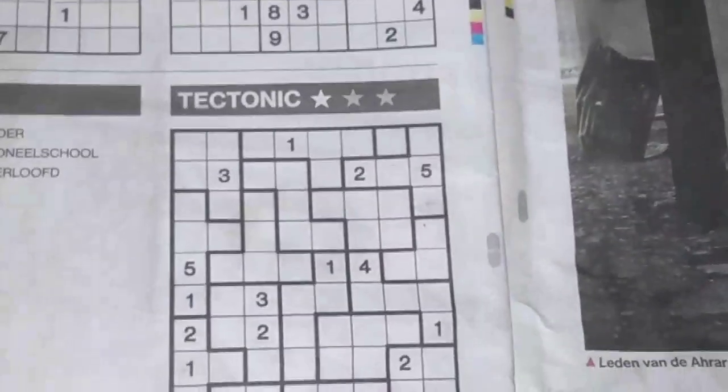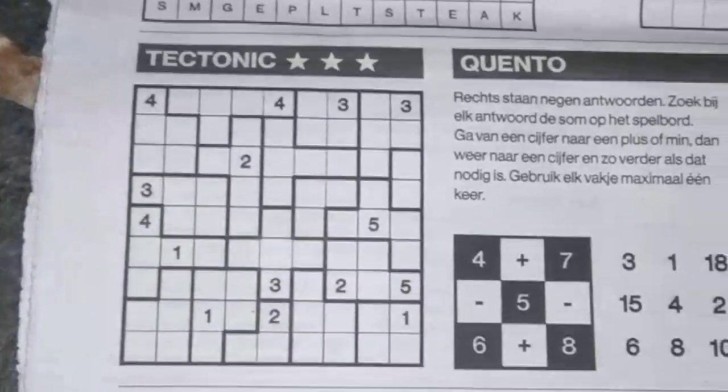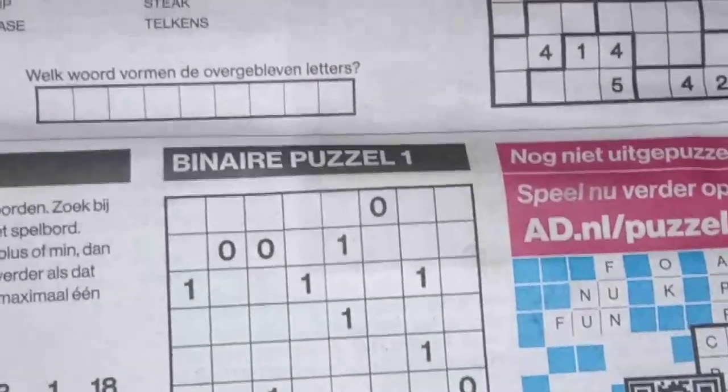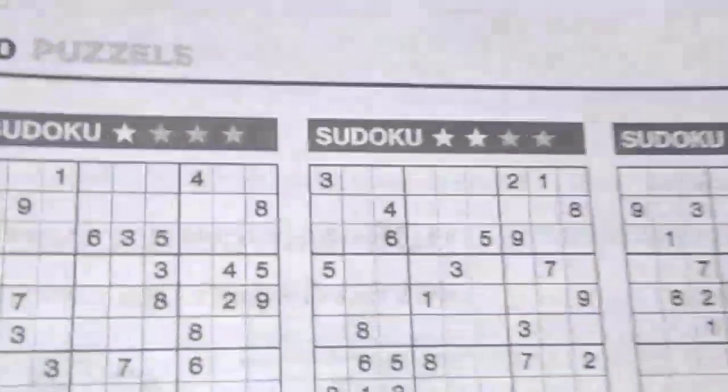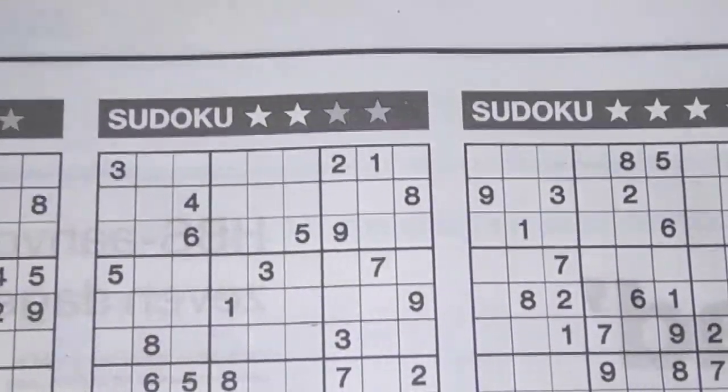And the tectonic, I will not solve the tectonic with 1 star, but I will do the 3 stars tectonic. And the binary, I won't do both binaries. I will do one of them. I think I will do the first binary puzzle. So a total of 4 Sudokus. I will record it and upload it.